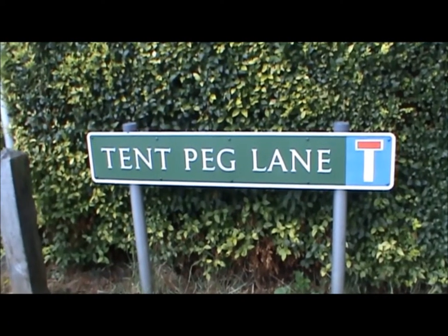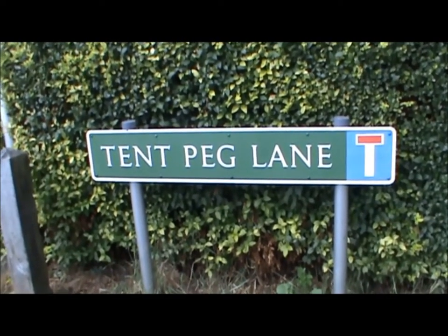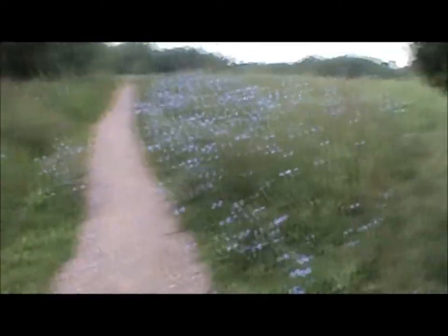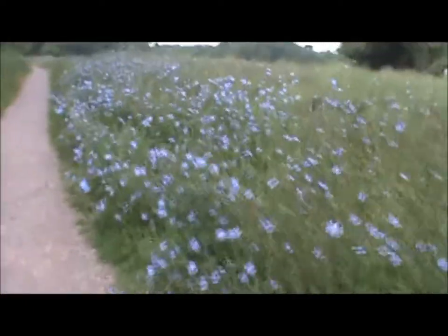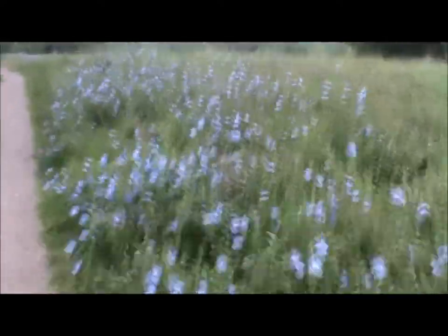And now for section 3 of the London Loop, Petswood to West Wickham Common. I do think this is a great name for a lane. We had nice sunflowers in the last section, and we got nice blue flowers in this section.